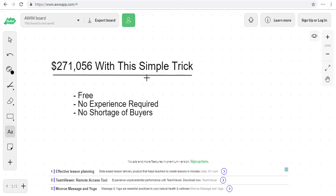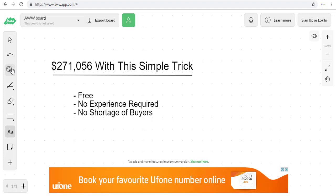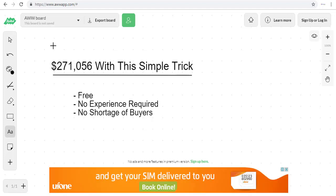$271,000 with this simple trick. This is a free to use trick. There is no experience required in order to perform that trick, and there is no shortage of buyers. First of all, I will take you to the platform.